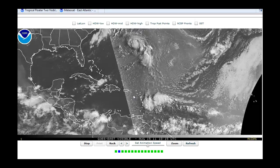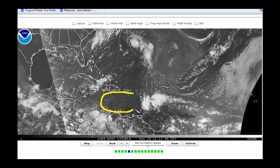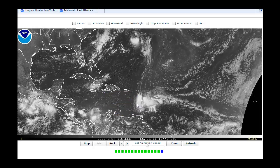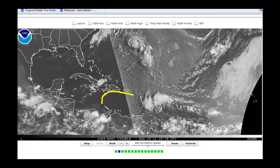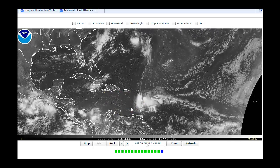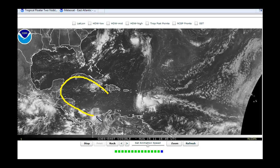The only problem I see with 93L is right here just south of Hispaniola and Haiti, in this area of the world. There are some very strong easterly trade winds in this area, and that usually retards or hinders development, and this is sort of like a dead zone in the tropics right here. So maybe we'll see 93L move into this area and then lose some of its convection before maybe a refiring in this area of the world.